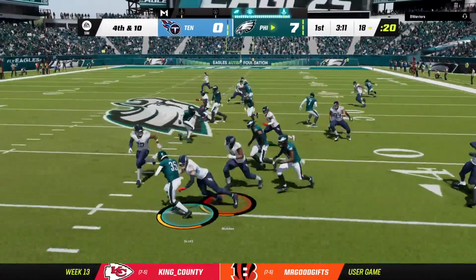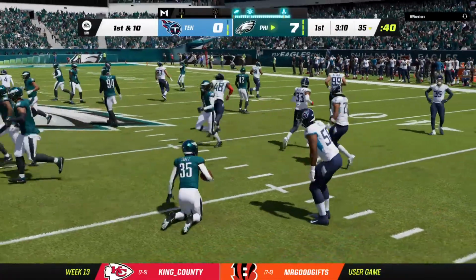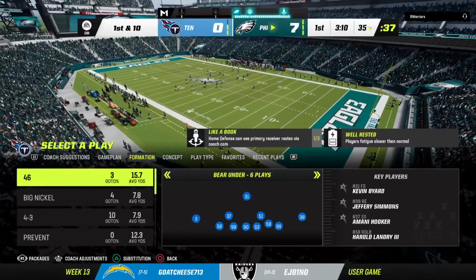Scott to return it. 49-yard punt, 5 on the return. And the Eagles will have it, taking over 1st and 10.